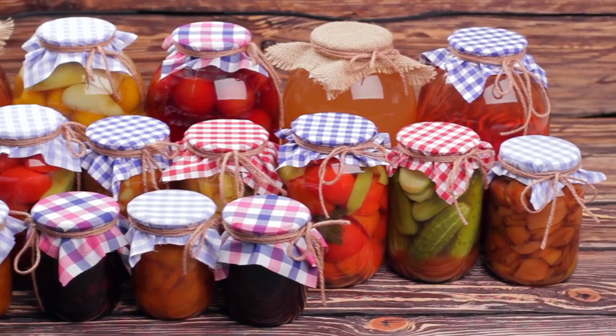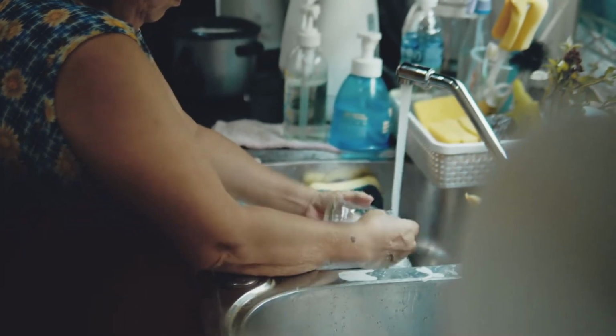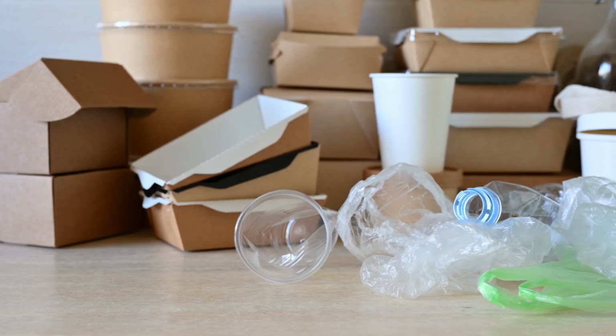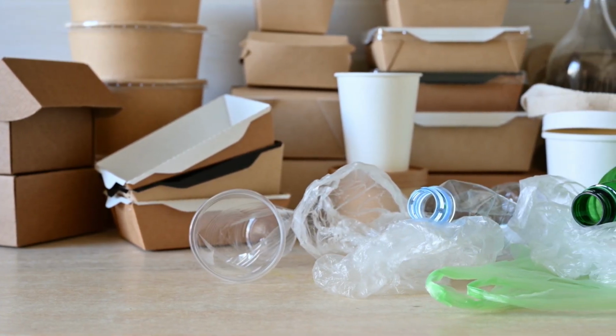A fun tip: try using glass jars as storage containers instead of plastic. Old mason jars are perfect for organizing everything from dry food to bathroom supplies. Not only does this help reduce plastic waste, but it also adds a charming rustic touch to your home.